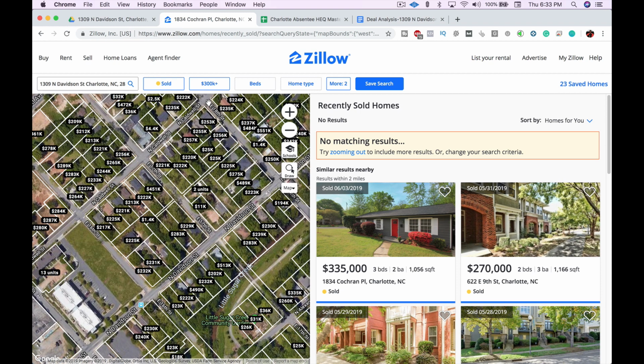But as you analyze more and more houses and give more and more offers and become more and more familiar with your market, you will understand what you need to contract properties at, and you won't miss out on any deals because you don't know what to contract them at.